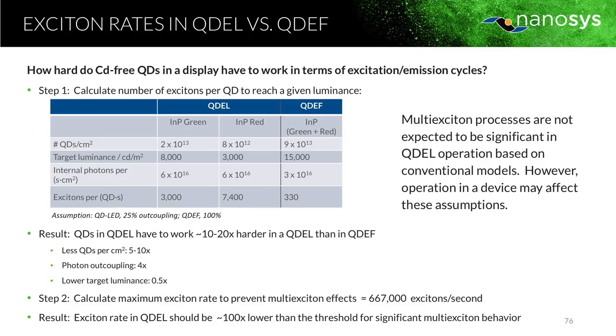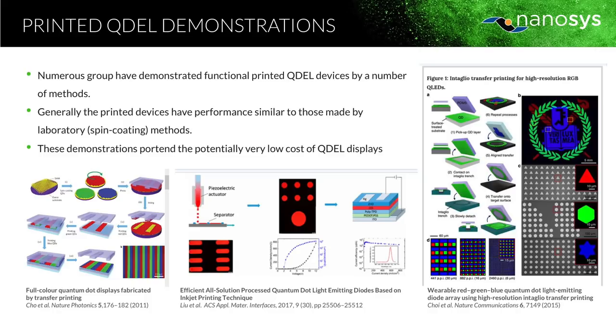Okay, and I mentioned a few times, maybe not enough, that this is printable technology, and a lot of people have invested time in that. As early as 2011, a group at Samsung showed some very nice color displays based on transfer printing. Again, printing is a general term. There are many ways to print quantum dots. Some of that work was extended upon by another Korean group in 2015. And then last year, a TCL group published some inkjet printed full devices. So a lot of people are looking at printing of quantum dots because, A, you have to do it that way, and it's a much cheaper way to manufacture.